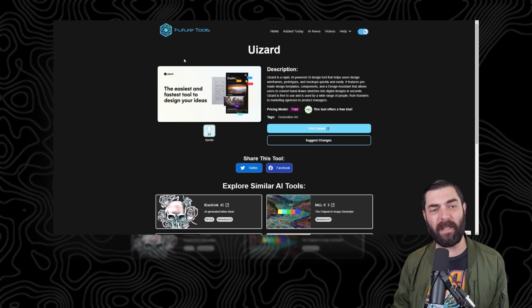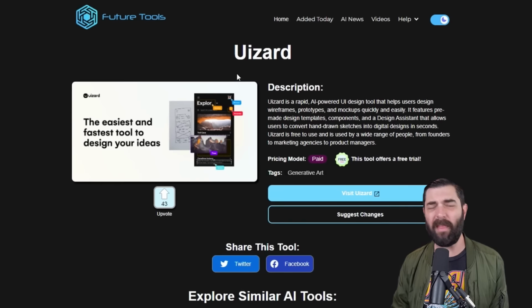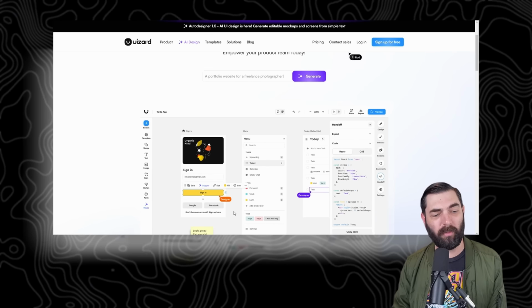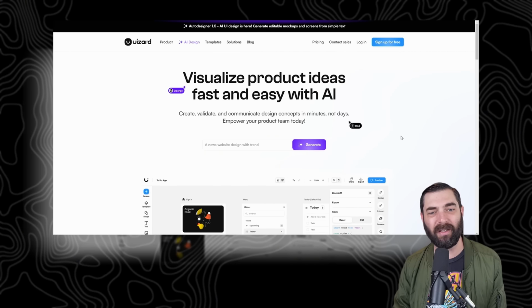Next up, I wanna take a peek at Uizard. Uizard? I think it's a combo between UI and wizard, but it's just kind of funny to look at and try to say. It's got 43 upvotes, and it's got a paid model with a free trial. So Uizard is a rapid AI-powered UI design tool that helps users design wireframes, prototypes, and mockups quickly and easily. And we can see it's a tool that generates a full user interface mockup by entering a single text prompt.